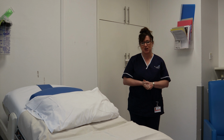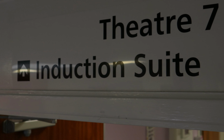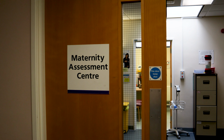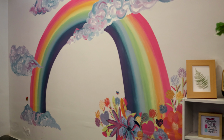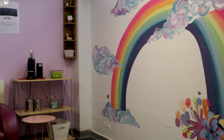We also have a selection of birthing balls, peanut balls to promote active birth, and we would always maintain and promote that women, even in a higher risk situation, were mobile during labour. As well as our 8 delivery rooms, we also have a 4-bedded induction suite and obstetric theatres. Maternity Assessment Centre is also attached to labour ward. We also have a wellbeing lounge for all Airedale's maternity staff if they need to take time out.